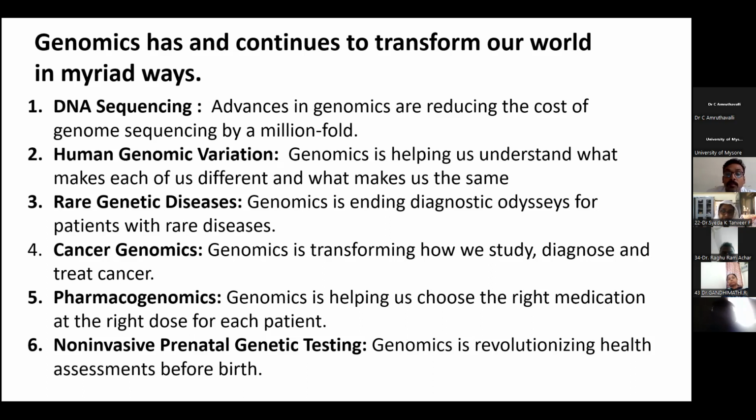And rare genetic diseases, the cause of the rare genetic diseases and the diagnostic odysseys for the patients with rare diseases can be formulated. And especially the cancer, because of the development of special cancer databases and cataloging of the cancer-causing genes and mutations, the line of cancer treatment itself has taken a complete reviewing and reviving. It has happened.